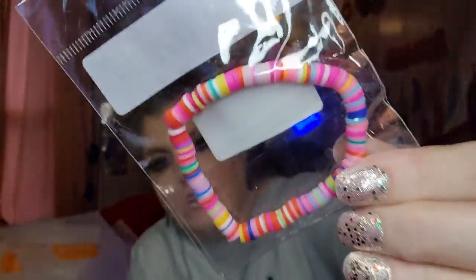All right. And then we have this for 69 cents. Like I've told you guys, I am a confirmed bracelet addict, so I just like the colorfulness of it. Beautiful.